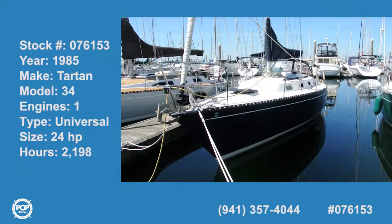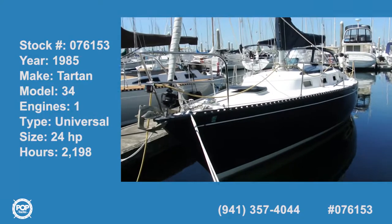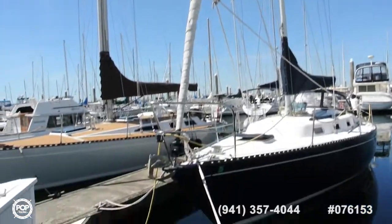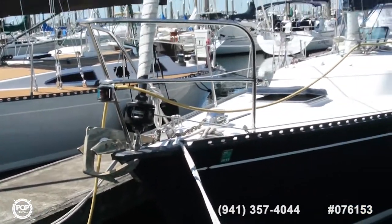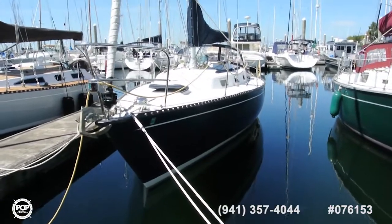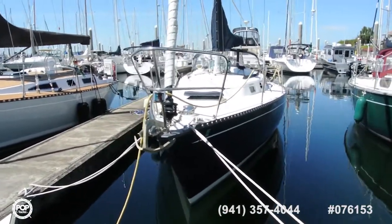A Tartan 34, built in 1985. It is primarily outfitted as a cruising boat. We have the anchor windlass on the bow with about 60 feet of chain. We have a furling head sail, which makes it really easy to sail even with one sail. And we have the forward hatch cover with a cover on it, so when you're sleeping in the V-berth, you don't have to worry about any lights shining in on you.